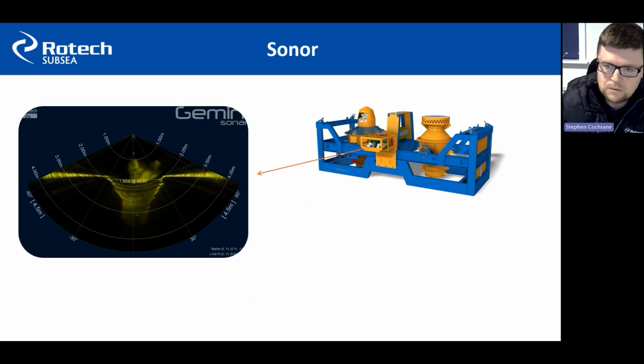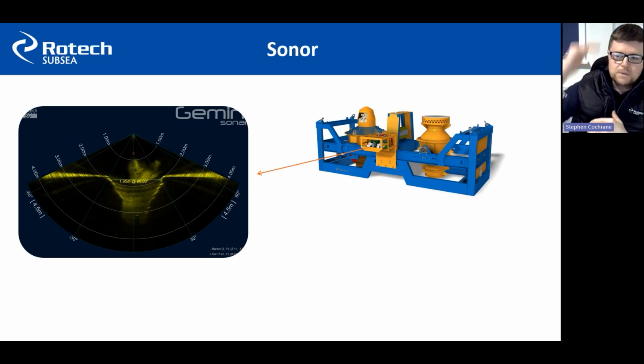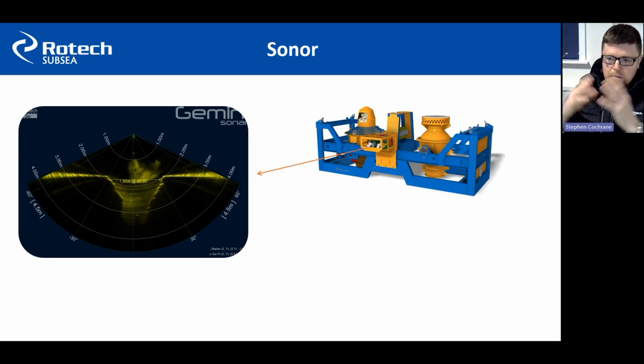When we're excavating, when we're operating subsea, typically we operate about 1 metre to 2 metres standoff from the seabed or the pipeline or in and around the structure. The visibility down there is poor, so we have to use sonar to see what we do. We use a Gemini sonar system. You can see here a sonar profile of the width and depth of this trench when we were deburying an umbilical with this tool.